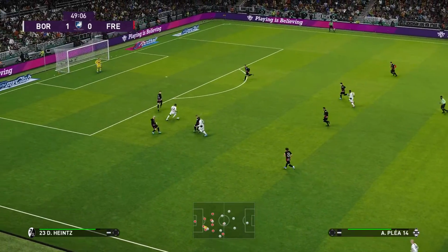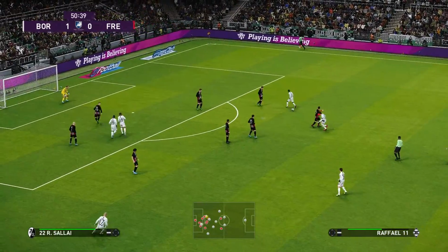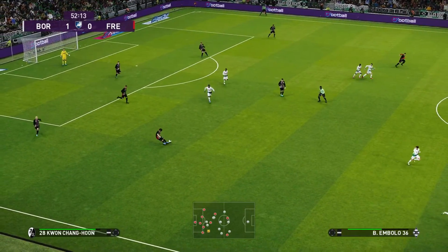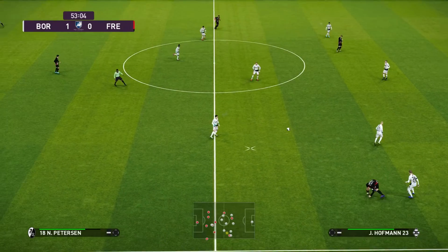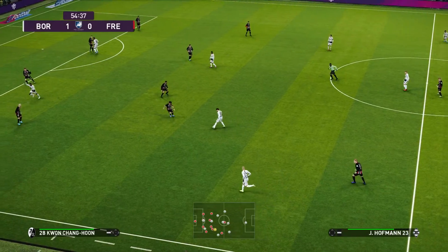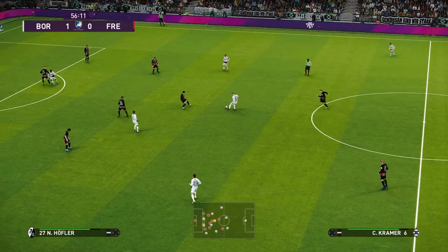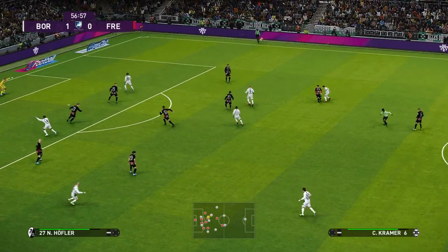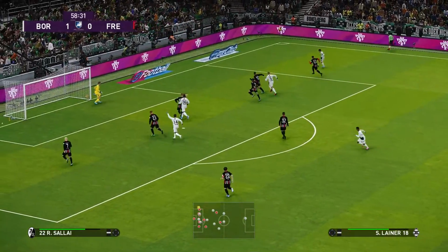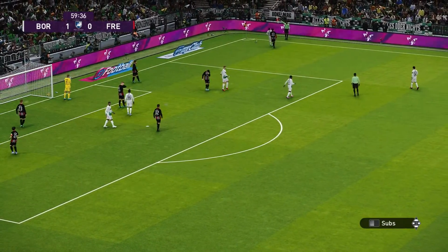Well, 1-0 may be good enough, so they may err on the side of caution and get more players behind the ball instead of running beyond it. They could even try to spoil it from here, we'll see. Well, that's where he went. Loose ball, who's going to get that? Out for a throw.